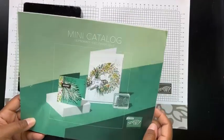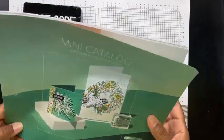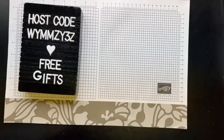So this catalog is awesome. I've got an unboxing to do with it too, because I've got some of the new products. I'll be sharing that with you guys really soon.